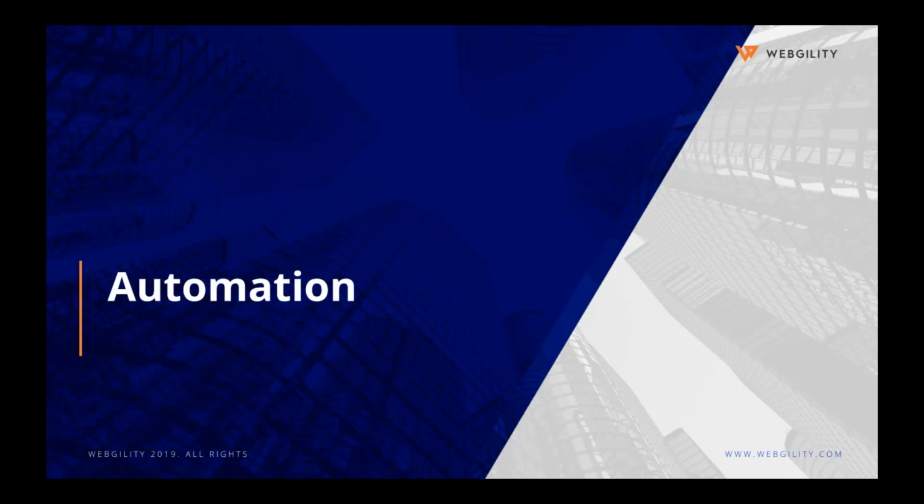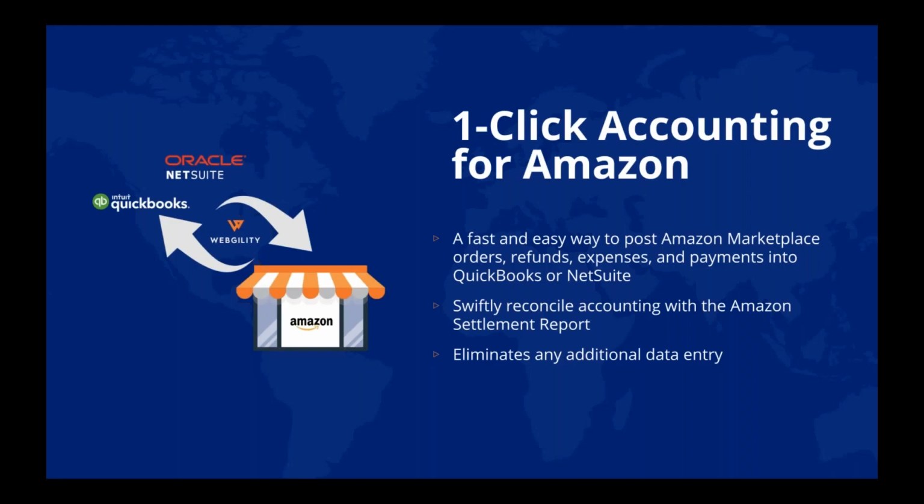From here, we're going to go into the automation and actually look at how Webgility assists you in automating all of your Amazon settlements. So we have the OneClick Accounting for Amazon. It's a really fast and easy way to post any of your Amazon orders, refunds, expenses, really any transaction that happens of yours within the Amazon marketplace. We're pulling that information down into either NetSuite or QuickBooks. So that information gets pulled down on a daily or faster basis, depending on how you like to do it within your accounting portfolio.